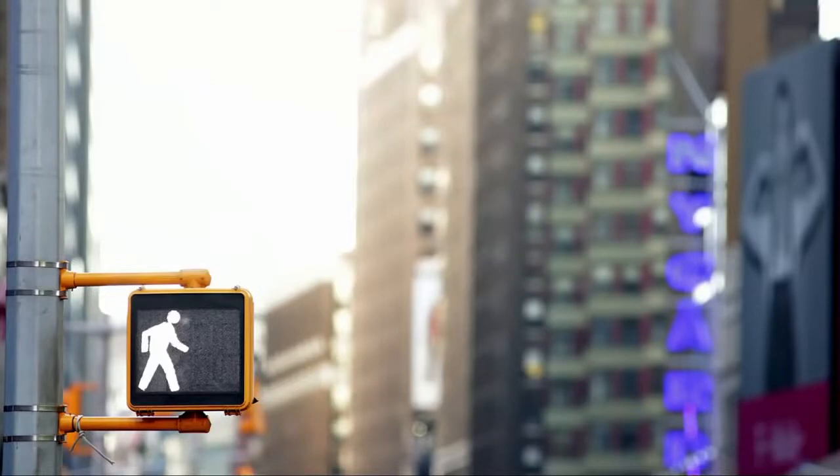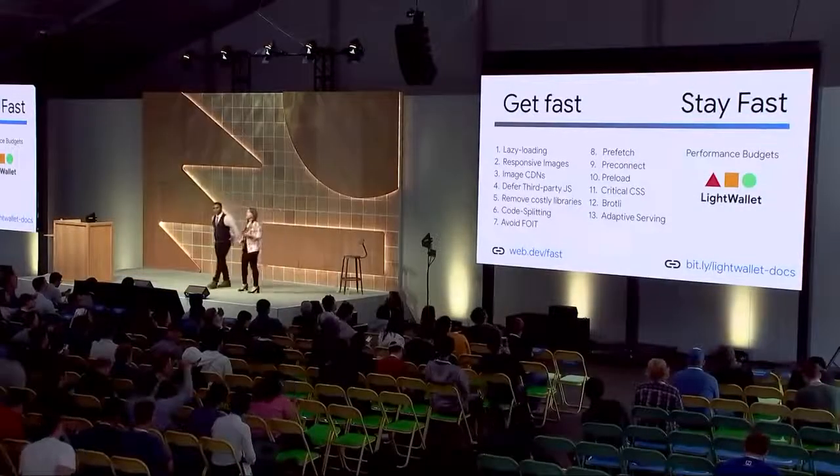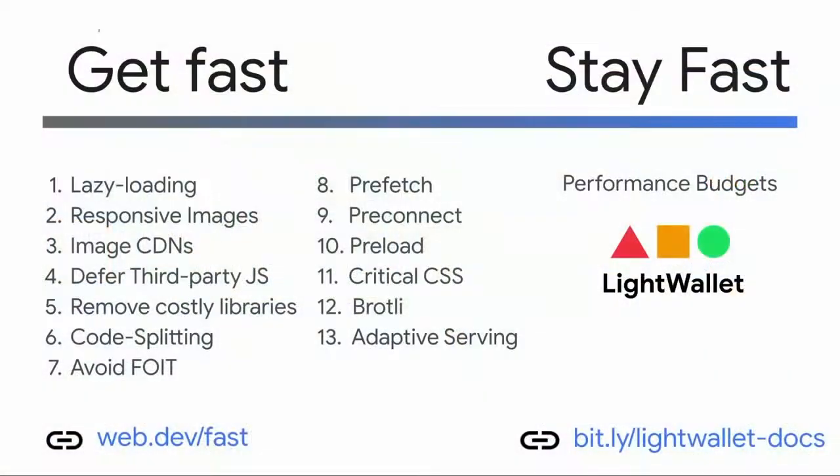It's almost time for us to go. It is. We hope you found our talk helpful. Remember that you can get fast with many of the optimizations that we talked about today, and you can stay fast using performance budgets and Light Wallet.